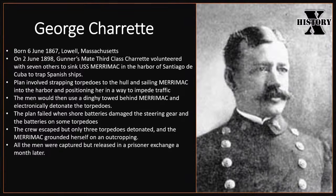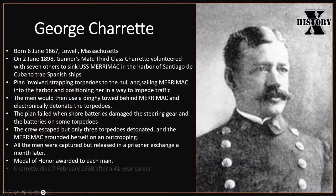They did escape, all of them. None of them were killed, but they were all captured by the Spanish. However, a month later, they were swapped in a prisoner exchange. They all had the Medal of Honor awarded to them. And Charrette had a 40-year career in the Navy. He passed away in 1938.